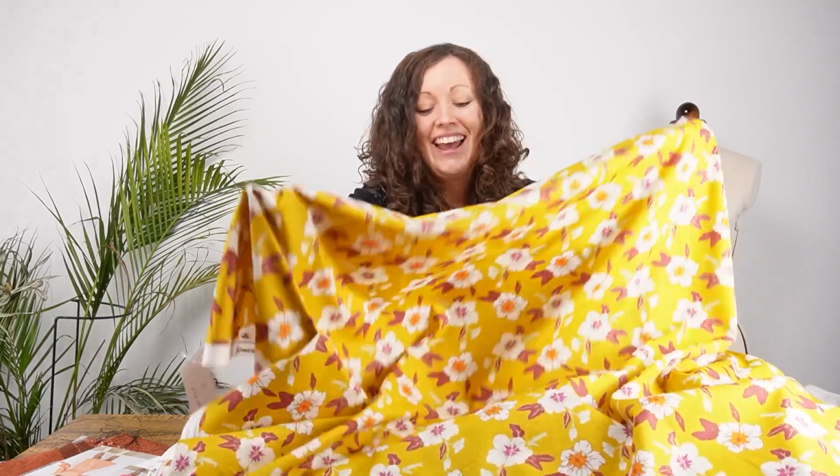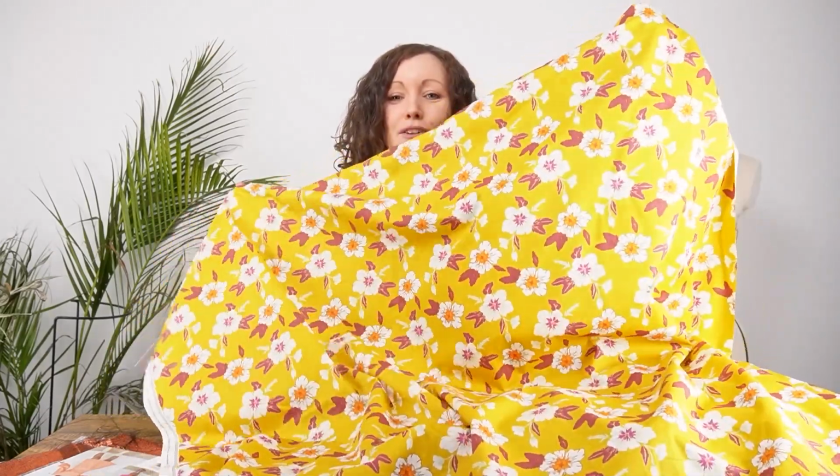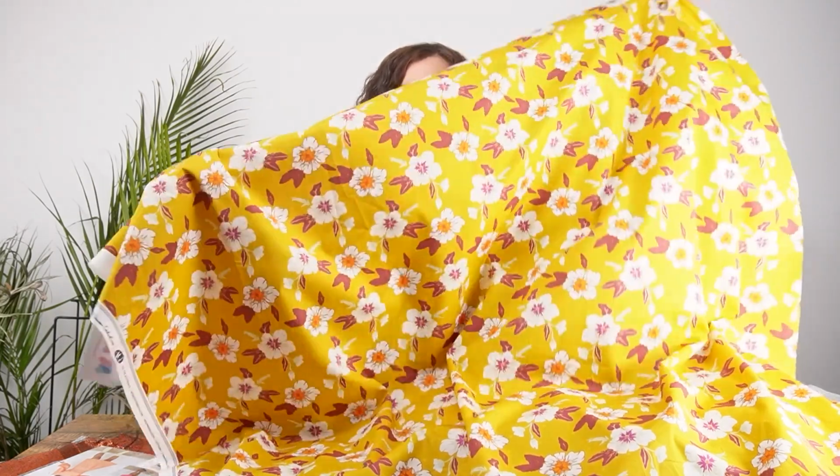It really is only while stocks last on that. Yeah, this gorgeous design I thought I'd show you today. That beautiful mustard ochre colour, isn't that pretty, with that floral design? Really, really lovely.